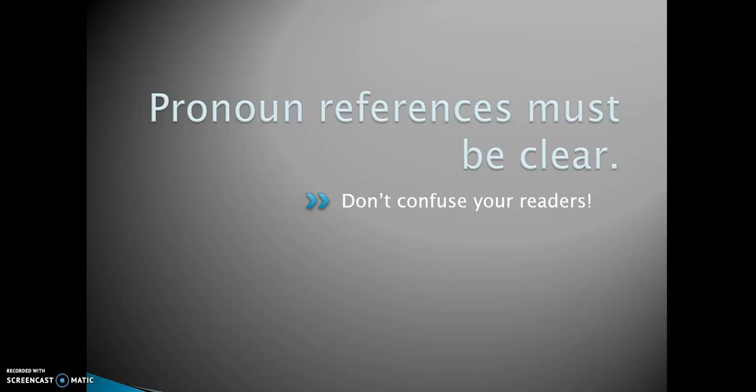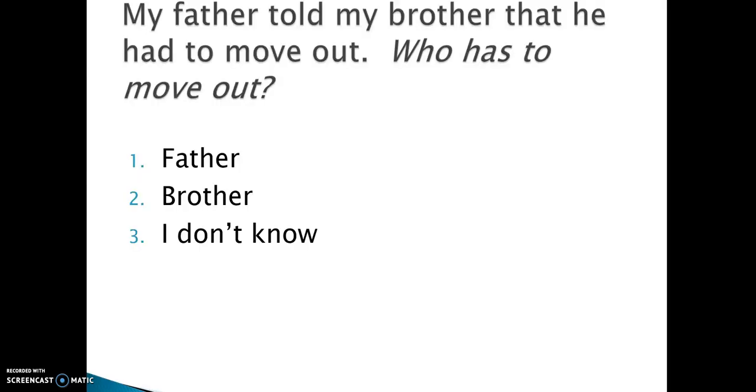Next, pronoun references must always be clear. Don't confuse your readers. Here's an example sentence. My father told my brother that he had to move out. Who has to move out? The father, the brother, or are we not sure? In other words, we're asking, who does he refer to? Does he refer to the brother or the father? In fact, it's not clear, so we don't know who has to move out.